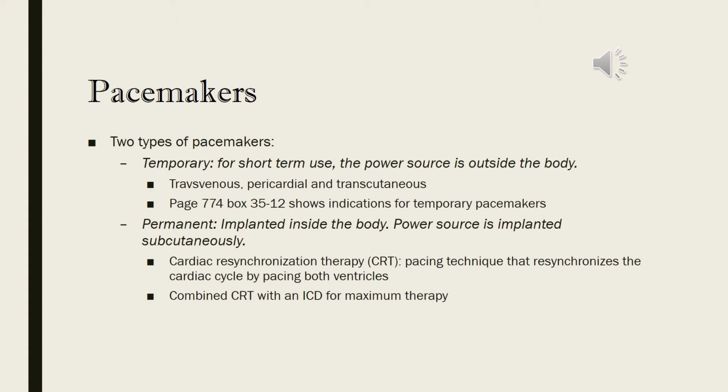Now the permanent pacemaker, the power source is probably about the size of, I would guess, a credit card. It's not really very big, and you implant it. It is usually implanted on the left side of the chest, in the upper chest, subcutaneously, with leads that run into the heart. One of the leads will go into the right ventricle.